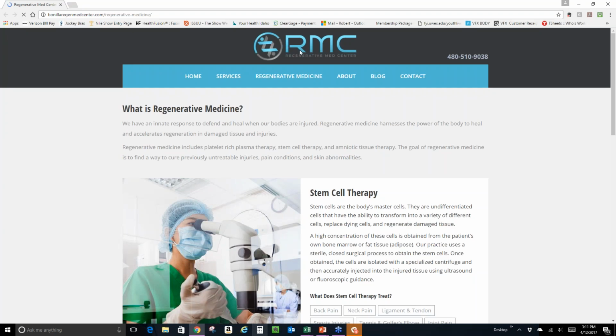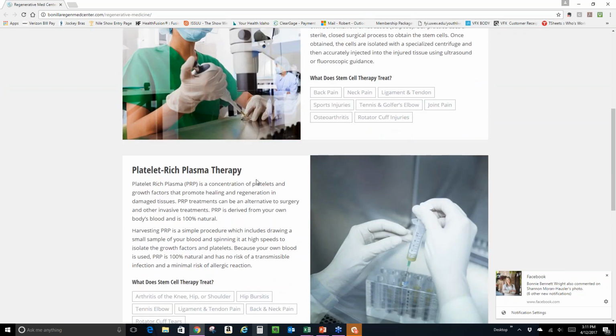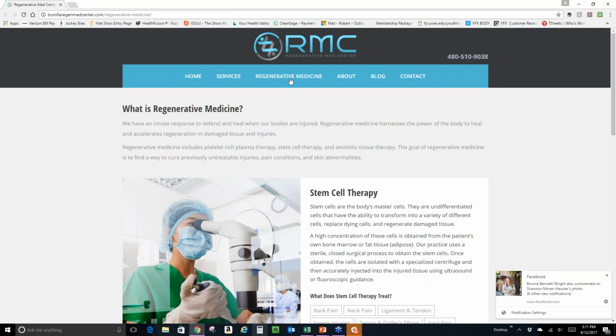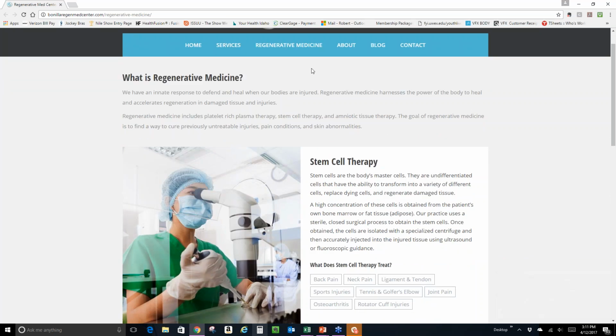So we've got a great page here about regenerative medicine. They're talking about regenerative medicine, a little bit more about the therapies, what does it treat. This is a really nice informative site. Now, to have a real call to action, and it's something that we're working on, of course, for this group, is to make sure that we have a good call to action on their landing page. But this is just a really nice site.